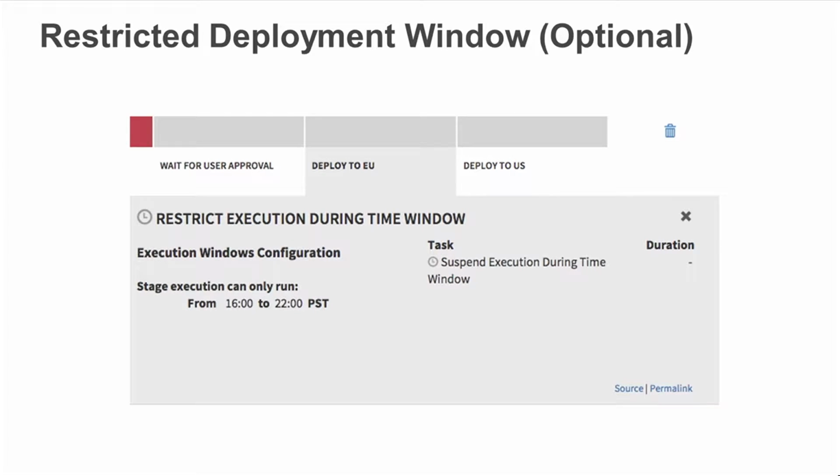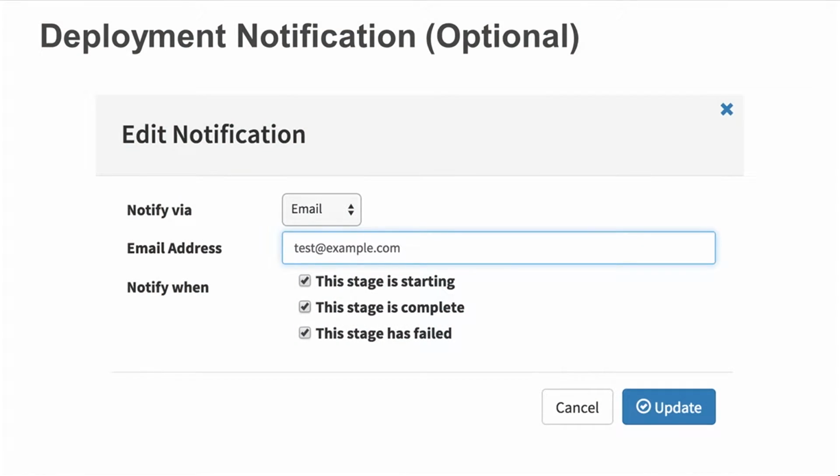You can also restrict by regions. We've also found it's generally not good to deploy globally. So we'll deploy maybe to Europe first, and then East Coast, then West Coast, kind of a phased deployment. You can do it all automated. You can insert manual as needed. And then lastly, we'll see this idea of a deployment notification, so that at every step of your pipeline, you can be notified by email or SMS. You can do a chat ops integration, anything like that, just so you have full visibility.